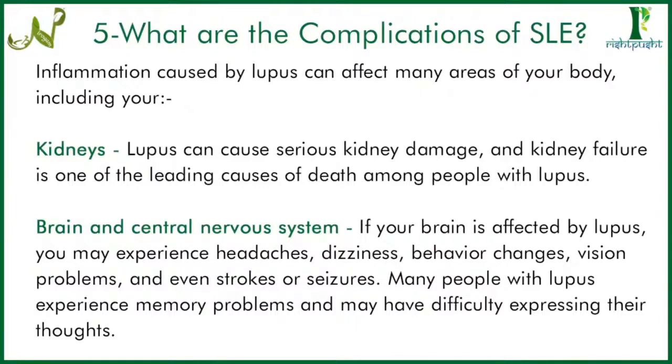There can be brain and central nervous system problems too. If the brain is affected by lupus, you may experience headache, dizziness, behavior changes, vision problems, even strokes or seizures. Many people with lupus experience memory problems, and they also have problems expressing their thoughts. So these are the complications which lupus causes in the kidneys and brain.